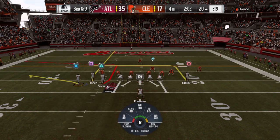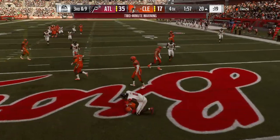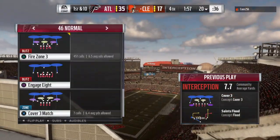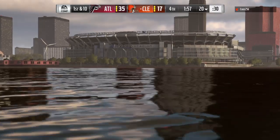To throw on 3rd down, Ryan. And it'll be intercepted. Picked off by Denzel Ward. And a big turnover there as his guys will get the football back. Time for a break. We'll come back to wrap this one up after this.